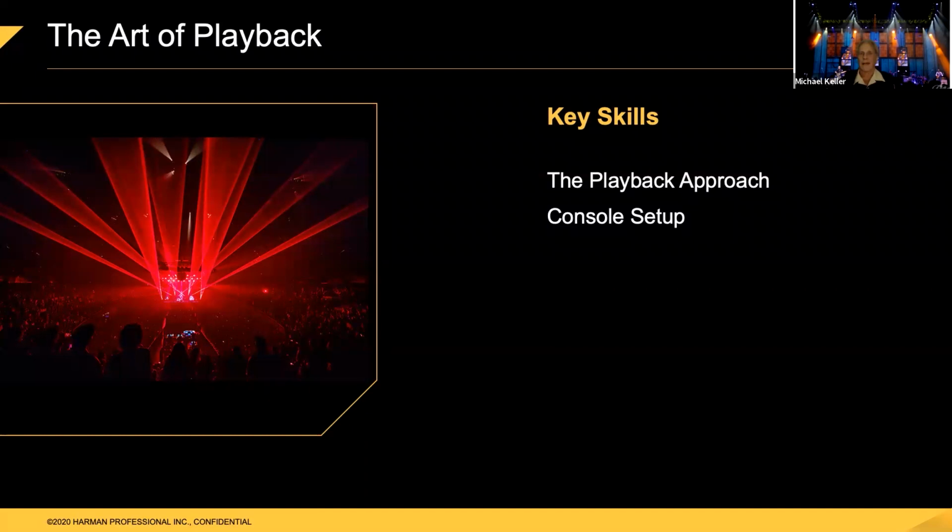Depending on the console also, for example, with an MA, I'm very comfortable on that. So I'm able to utilize the timing aspects of the board, and I know its features well enough that I can get away with almost achieving anything I really need to on the fly.